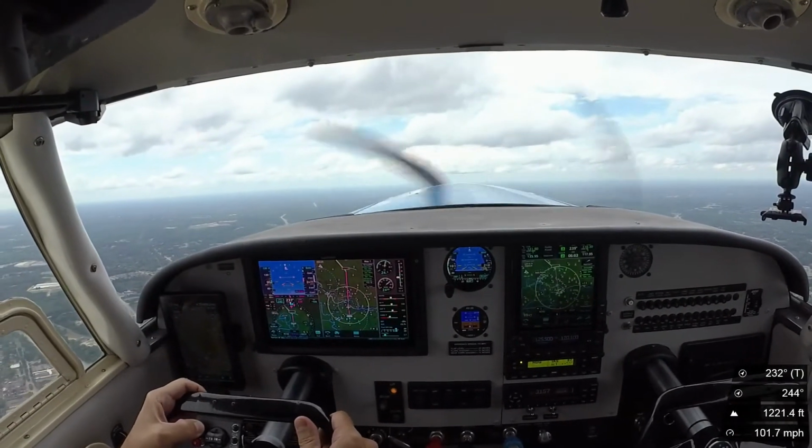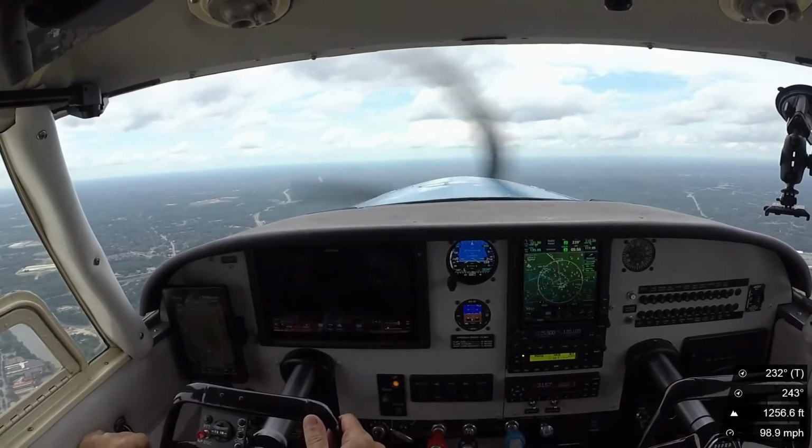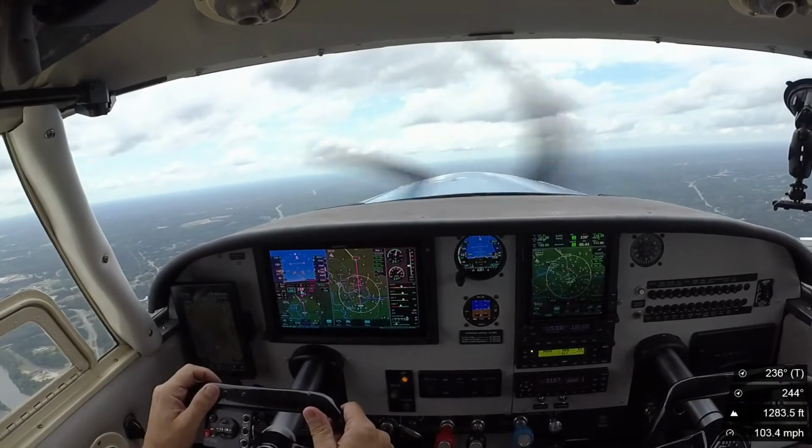Atlanta, 8029 Pop with you, 2400 for 3000. Sighted, you're number one. Don't have traffic between you and Pine Mountain at this time, so when you want to switch to the advisory, just give me a heads up.